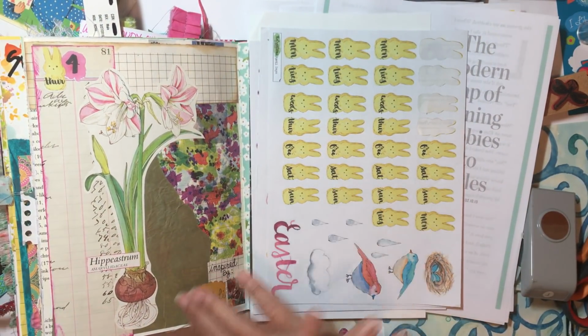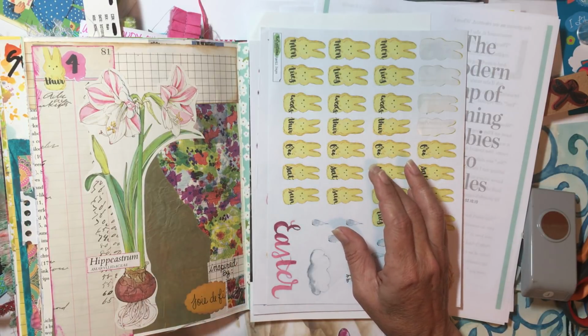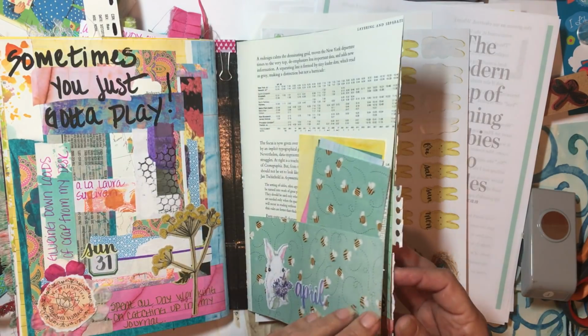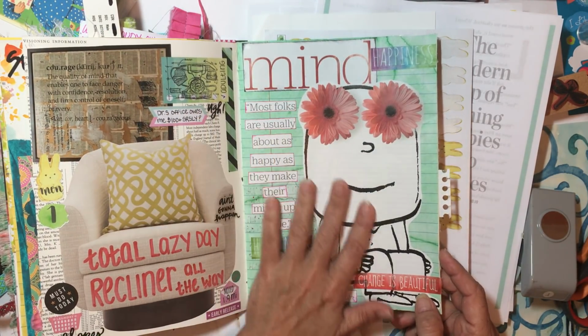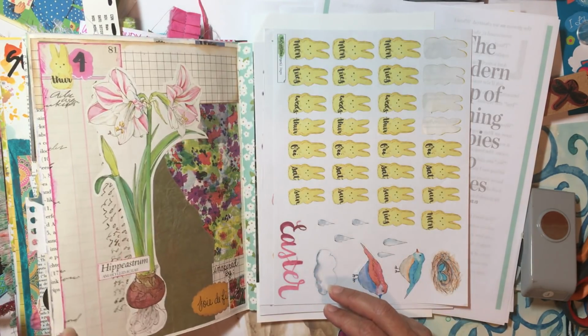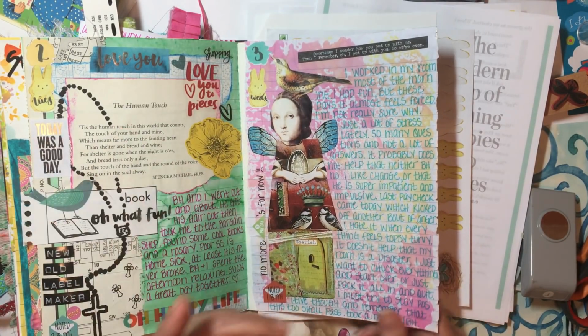So I am, let's see, what's today's date? Today's the 9th of April. And I am super duper behind in my book, okay? Super behind. These were like my funk pages, like in a funk, like I just didn't feel like doing very much. So I did not. You'll see all these in a flip through.